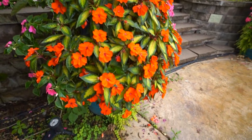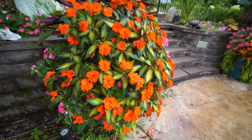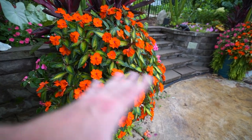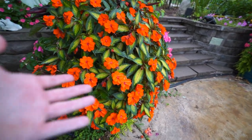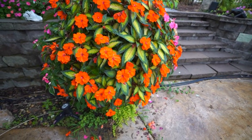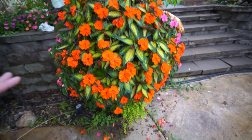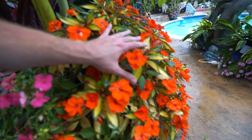They weren't labeled as a trailing one or a spreader. That's what the Suntory people call the sun impatiens when they have more of a low and wide habit. They call them spreaders, like the Spreading Salmon. I would call this a spreading orange, wouldn't you? I mean, that's just a great big ball, and most of it's hanging down, hanging way, way, way down. These have gotten massive though.